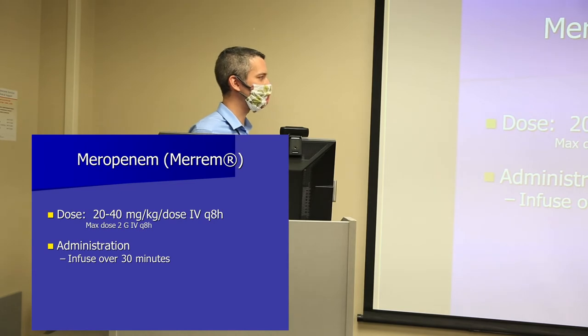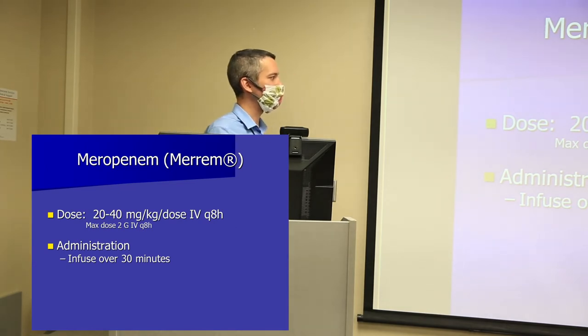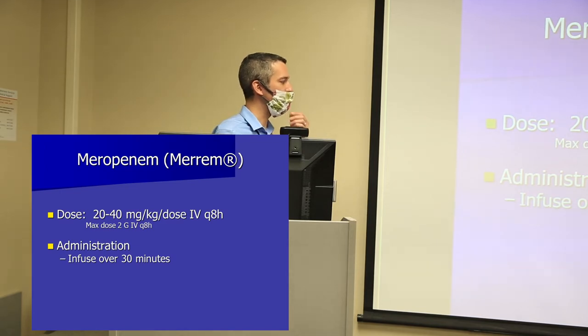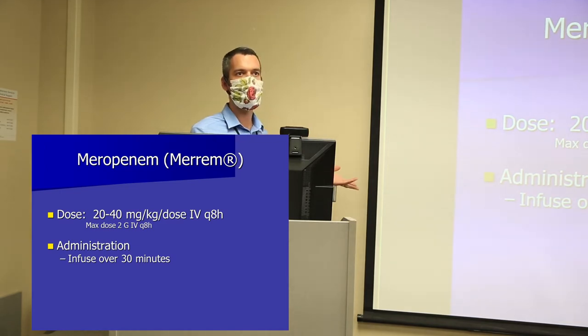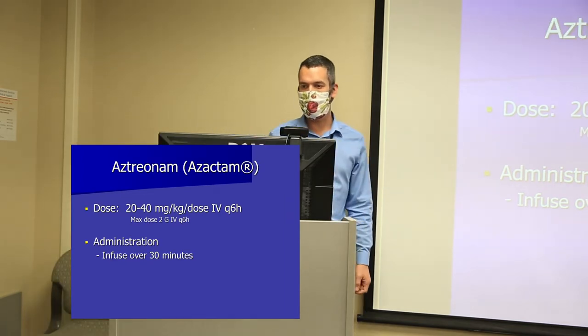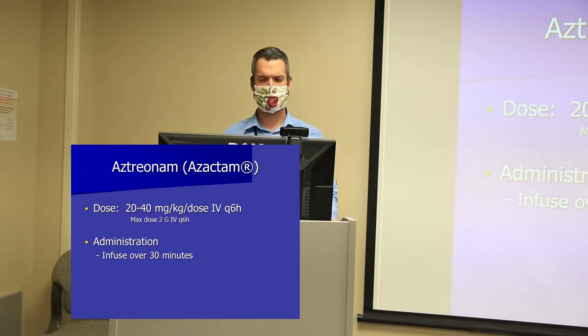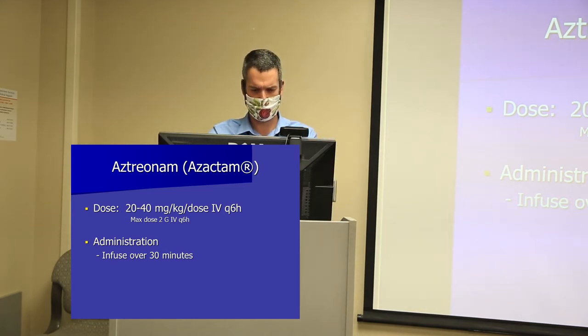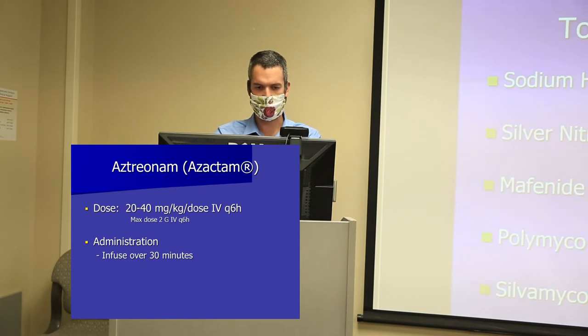Meropenem is another gram-negative antibiotic. Generally, we see 20 to 40 mg per kg per dose on that, max dose of 2 grams. That's another one we give over 30 minutes. Aztreonam or Azactam, never heard of Azactam, but that's a trade name. It's 20 to 40 mg per kg per dose, also over 30 minutes.